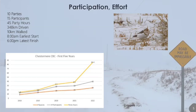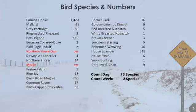As you can see, in 2018 it was a bit of a starter effort, and each of these three metrics have progressed year on year. I think the interesting thing is that this year, with more than a tripling, actually 5 times as many party hours, the number of species went up by 25%. I put that down to a couple of things, and one, again, is the weather. But clearly the gain in species is not going to be quite as dramatic as the gain in party hours. So let's take a look at the species that we saw.